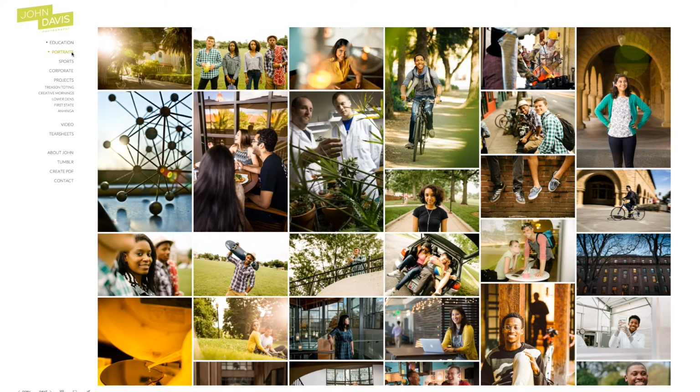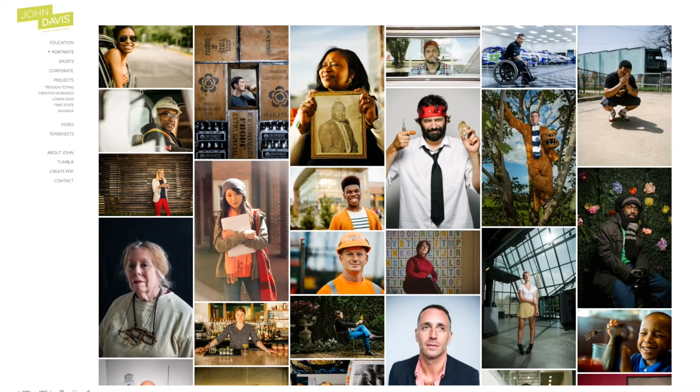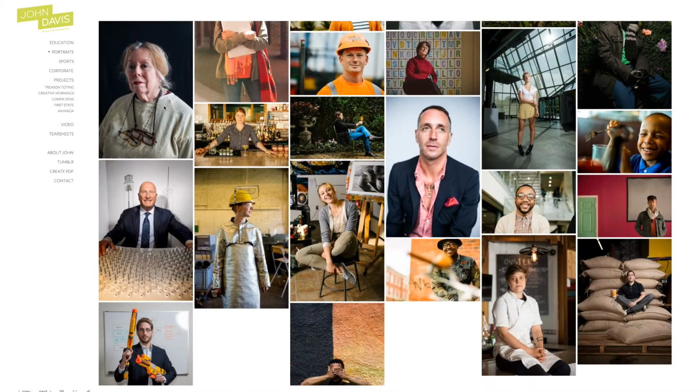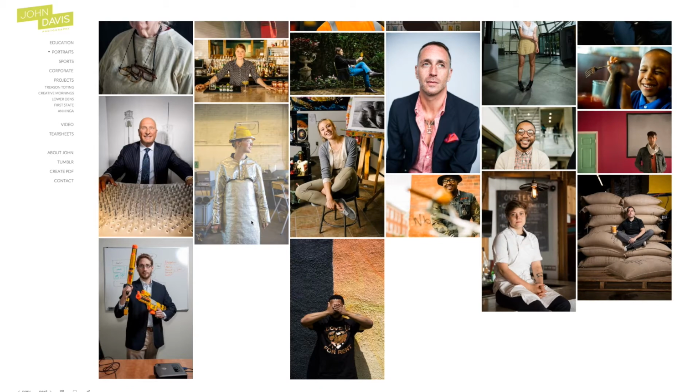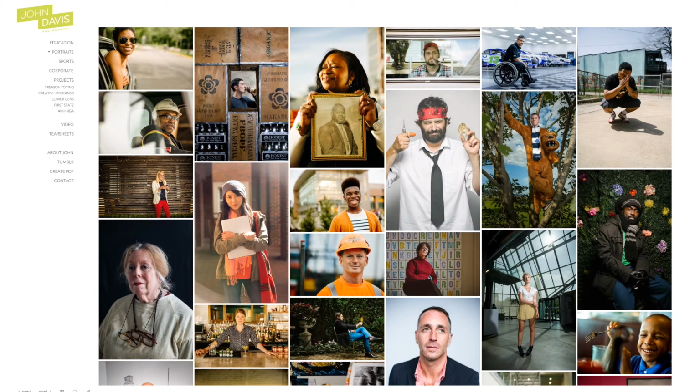The next specialty on his site is a general portrait gallery. So this is a mixture of editorial portrait work along with portraits that he's done for various projects. So there's some nice work in here, but I do think we can tighten up this edit and make it feel much stronger and more cohesive.